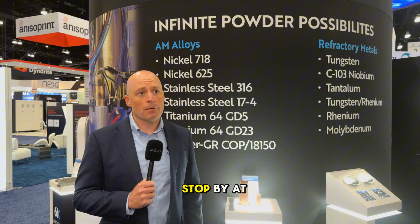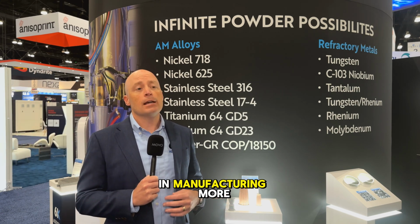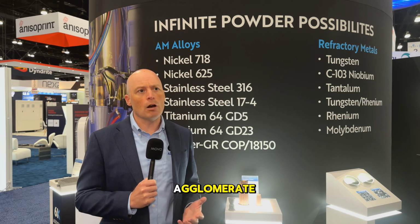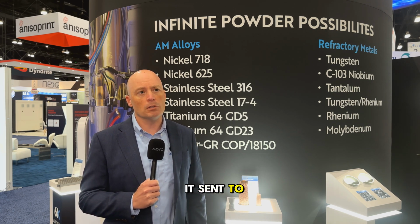We've had a lot of people stop by at the booth as they're growing their additive manufacturing, with more volume through machines, they're ending up with more used powder, right? That comes out of spec, either picks up oxygen or begins to agglomerate. They just can't keep using it, and they're looking for solutions other than having it sent to a landfill.